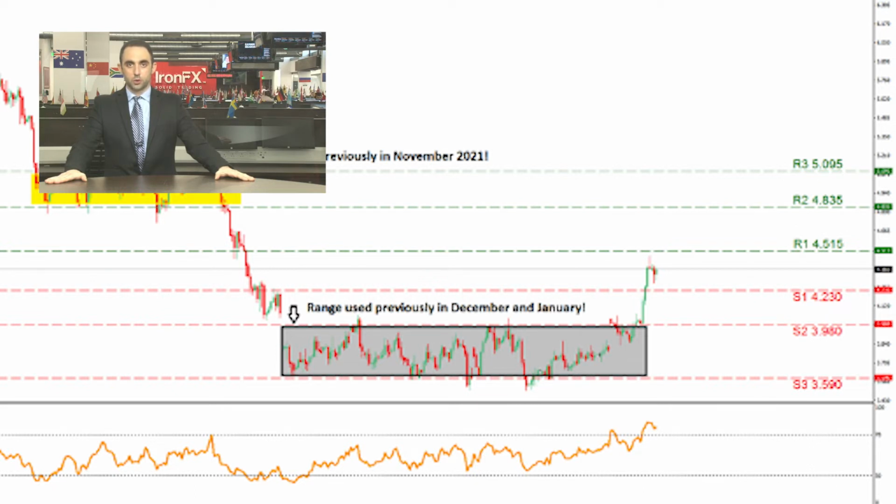Higher, we note the R2 4.835 resistance, and even higher the R3 5.095, which can be used by traders supporting the buy side. The range between the R2 and the R3 is highlighted with yellow on our chart, and it was used in November as the price action moved within it for the most part. This range can become a target if the buying momentum persists.